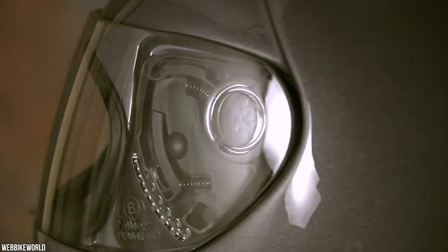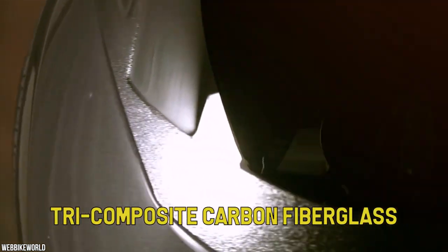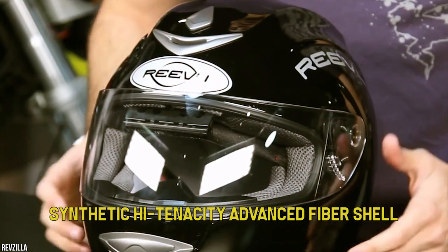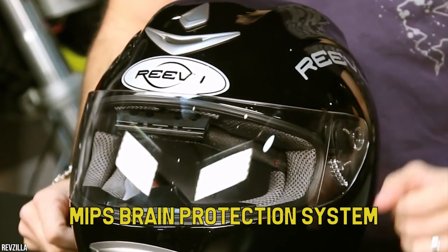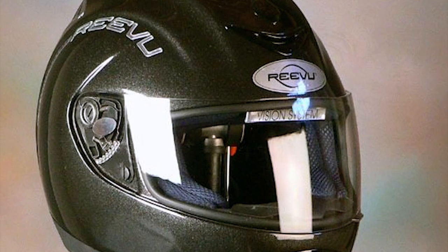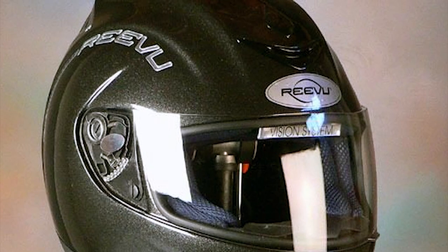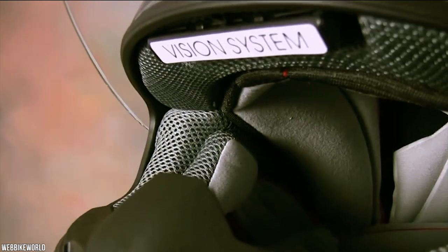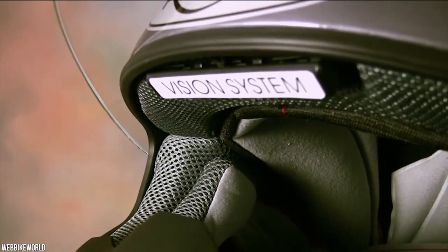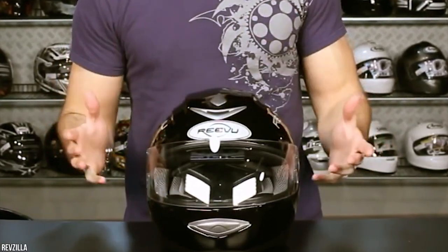It is one of the best helmets with a rear view camera, constructed with tri-composite carbon fiberglass, Kevlar, and synthetic high tenacity advanced fiber shell, and features the MIPS brain protection system that shields the cap, ring, and the rear of the helmet, adding more protection against rotational violence to the brain. The Reevu MSX1 8000-8004 Black Gloss features a quick release retention adjustment system that uses a click wheel to adjust the band to easily custom tune the fit tension in a matter of seconds.